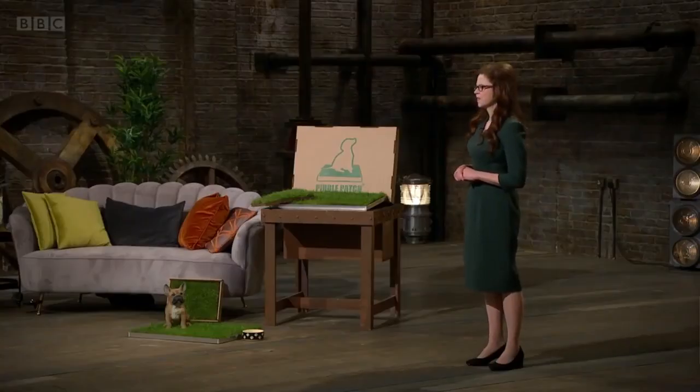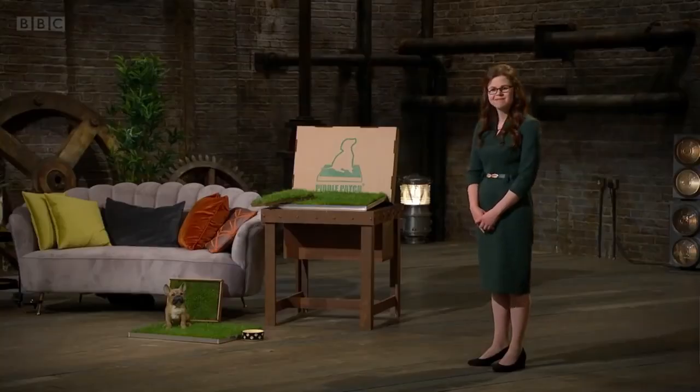I completely understand this because I've got this problem. I'm the only dragon here that lives on the top floor of an apartment with a balcony, and we take our dog out twice a day. Yeah. But that doesn't stop my dog needing to go at 1 a.m. in the morning sometimes. I completely get it, and I need one.